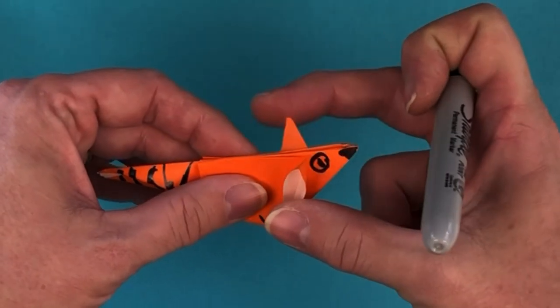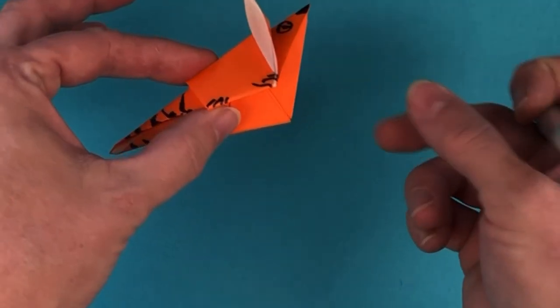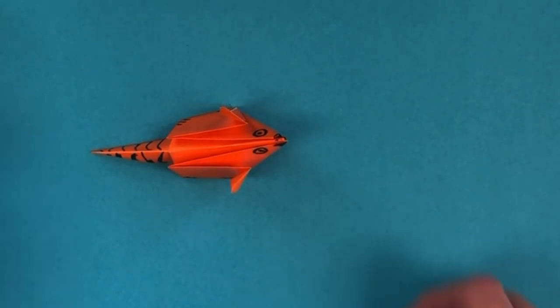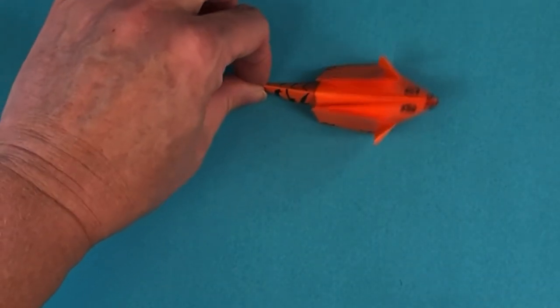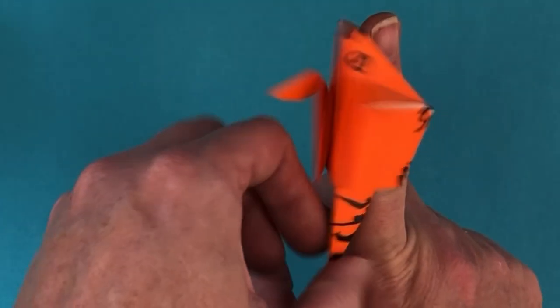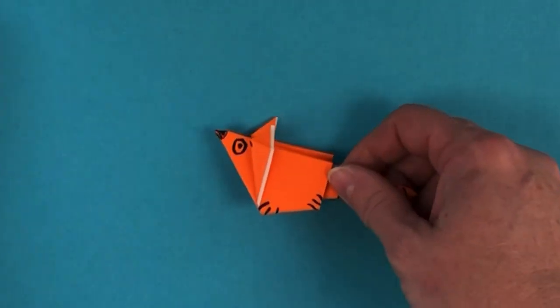All right, and there is the cute little rat, and like I said, he will stand up as well, just like so. You can even grab his tail and make him move around. I think that's pretty cute too. You might even be able to wear him on your finger. Ooh, good little puppet. All right, that is the rat. I hope you enjoyed them.